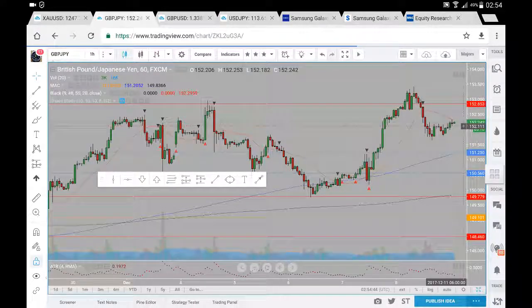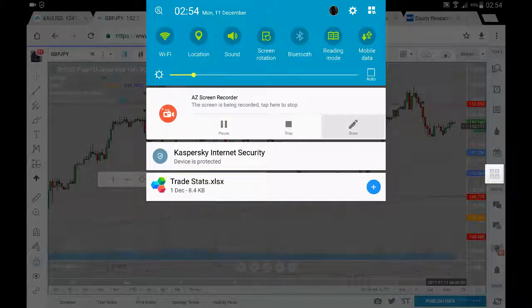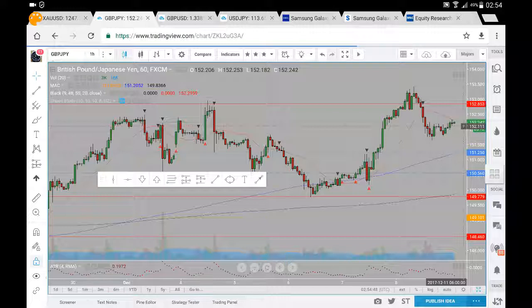So this is the pound yen analysis for Monday, the 11th of December. Now, let's have a look at what happened with prices and where they might possibly go. So we saw prices ramp up towards our 152.85.